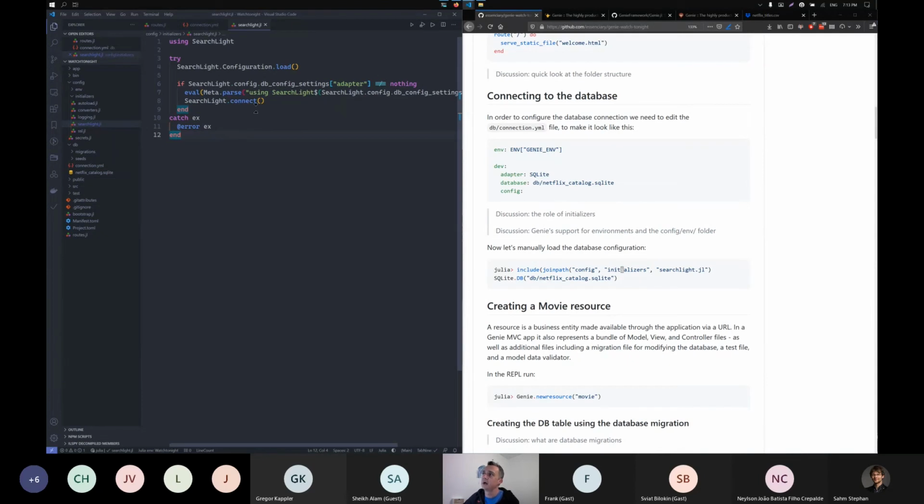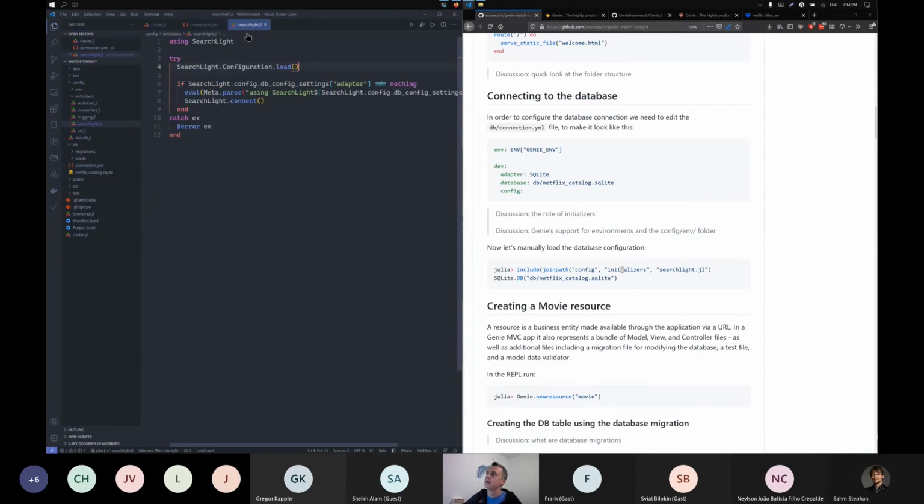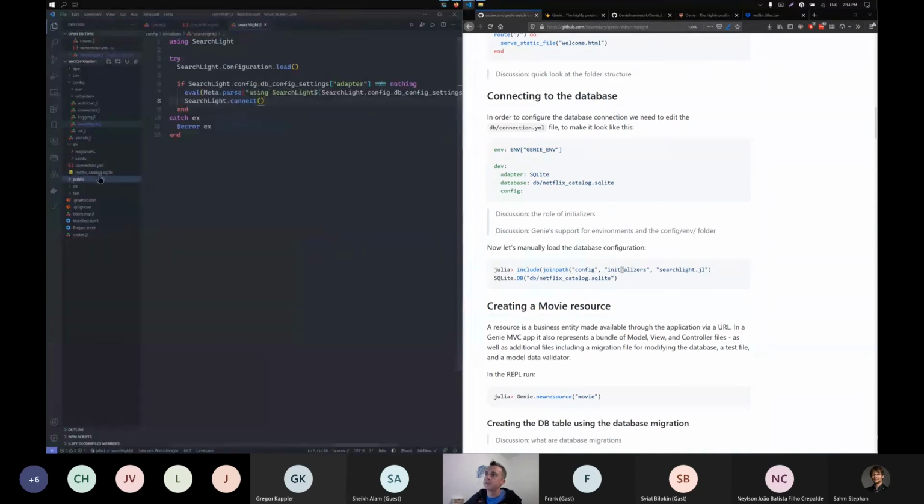And then what the initializer does, it loads the configuration YAML file. It checks that the adapter is set. Right, so that the adapter is different from nothing, like in the case of production or test environments. And if that is the case, it automatically includes Searchlight and the specific adapter, so the SQLite adapter, and then it connects to the database. So now we have a connection to the database, and we can see that the SQLite DB has been created here. Obviously, it's empty at this point.